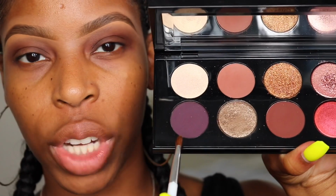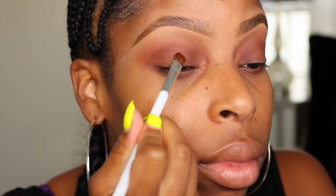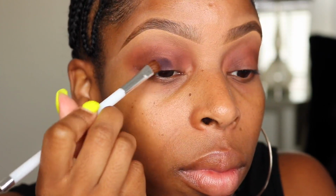The next shade that I'm gonna go into is this dark purple shade here. I just feel like I wanna be really extra today, so y'all just gonna have to deal, okay? Do y'all see that pigment?